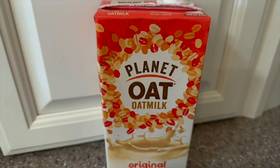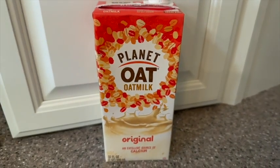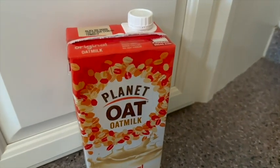If you need a non-dairy alternative to milk, then oat milk may become your new friend. This is Planet Oat Oat Milk. This is the original, so this is unsweetened, and this is a really delicious non-dairy milk alternative. So I really like this.